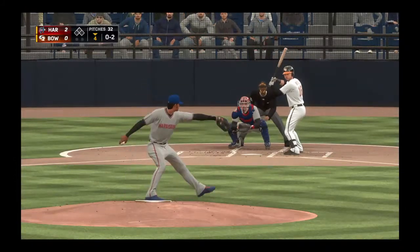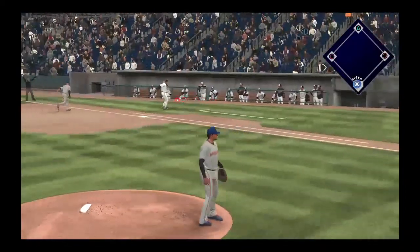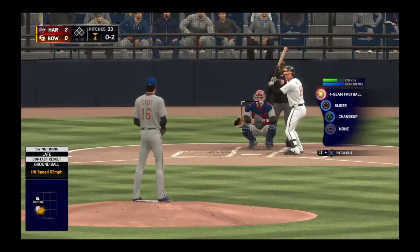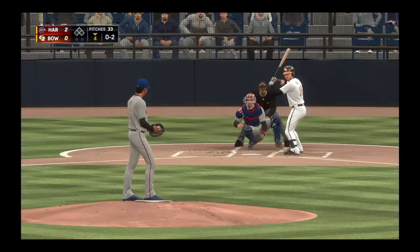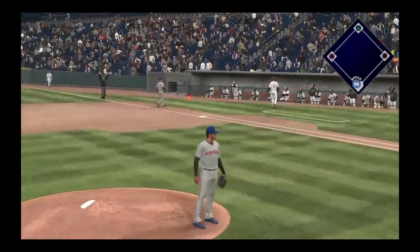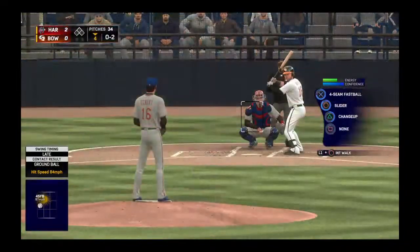Into the windup. Here comes the 0-2 pitch. Chop foul over towards the dugout. Well, when you're hitting with 2 strikes, you're just in battle mode. Right there, he gets a breaking ball. He just fouled it off. Got a piece of it and stays alive. And another foul ball. That's probably not what he wants to do with 2 strikes.